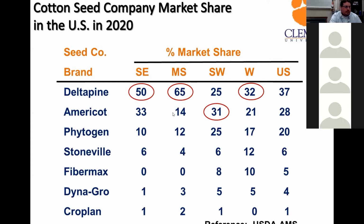I got this information out of the Ag Marketing Service Cotton Varieties Planted bulletin they put out every August, September. And you can see here in the Southeast, we plant quite a bit of Delta Pine cotton. Over half of the varieties that we plant are Delta Pine varieties. Next market share goes to Americot with 33%, Phytogen 10, Stoneville 6. You can see Delta Pine is also planted on quite a few acres in the Mid-South with 65%, and out west, Americot's the most popular variety in the Southwest Texas region.